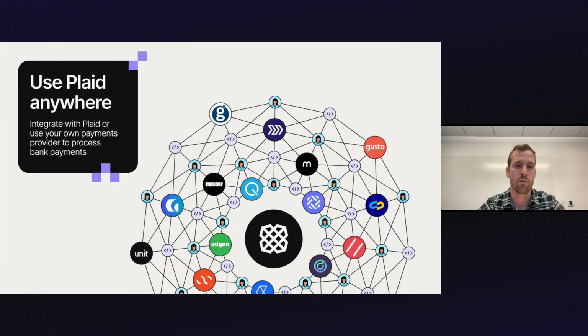Here at Plaid, we believe in an open ecosystem where our customers decide on their own tech stacks, not us. And for that reason, we are payment processing agnostic. We offer an end-to-end solution with Plaid Pay by Bank to tie all these pieces together seamlessly for you, or you can use Plaid with any of your processing partners to date. This includes Adyen, Checkout.com, Nuvei, and many other PSPs. Plaid will handle the bank authentication and risk, and then pass it off to your payments partner to process the payment.